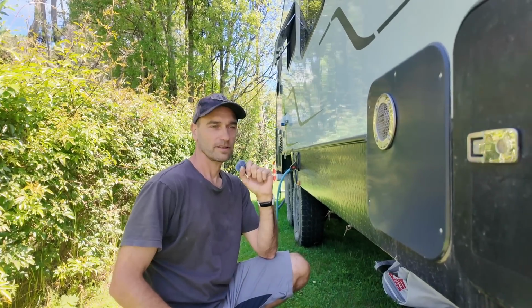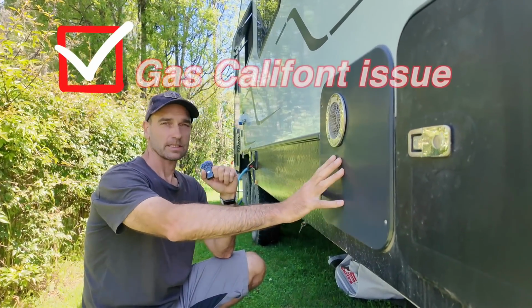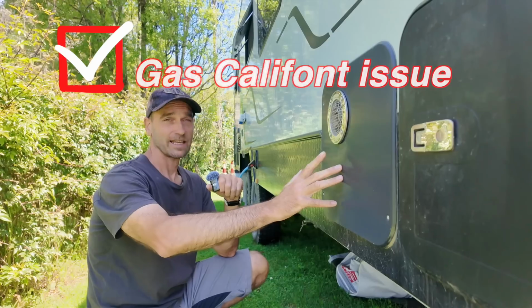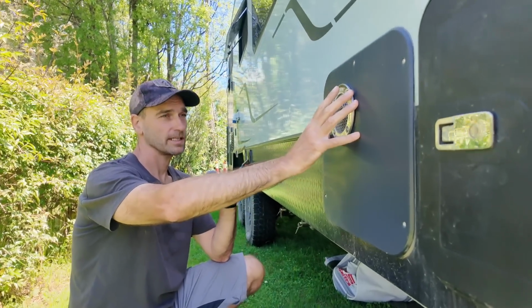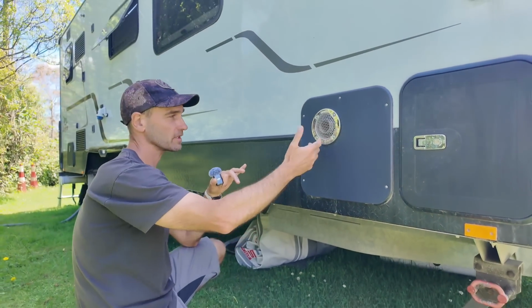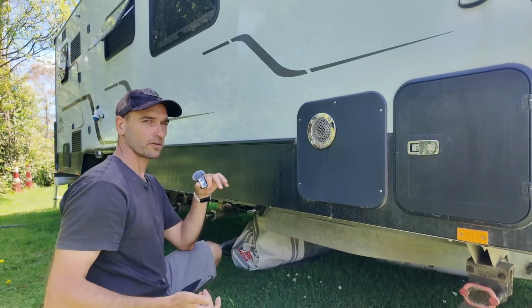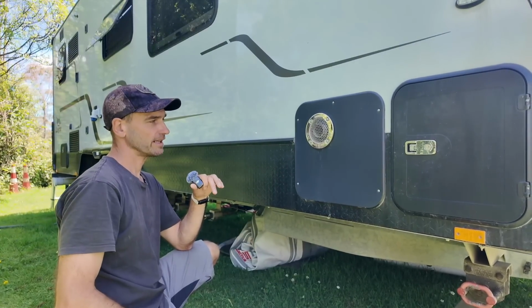Now let's move on with the next issue, and that is the Gas Califont. Our Caravan doesn't have a hot water cylinder, it has a Gas Califont. This is the outlet on that side here. And then right on the inside, the Gas Califont is sitting. That's where the exhaust fumes come out when it's running. I thought it was a really good idea to have this Gas Califont.